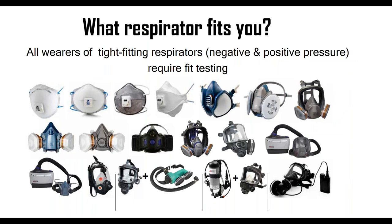But things to think about. So what respirator fits you? All wearers of tight-fitting respirators, negative and positive pressure, require fit testing. Now, a common question that comes up is, well, if I'm wearing a positive pressure tight-fitting respirator, like a couple of ones here, a half-face PAPR or SCBA, why is it so critical? The reason is you think back to those assigned protection factors, the required minimum protection factors, they were substantially higher than a disposable or the loose fitting head top ones. That is because those really high assigned protection factors are based on the positive pressure plus a seal being achieved as well.